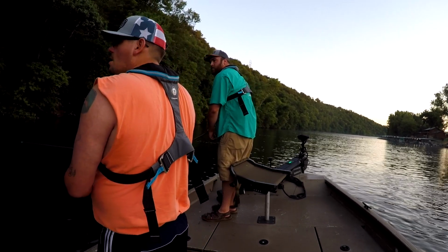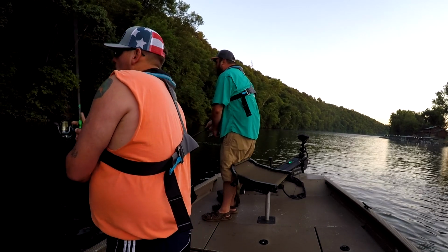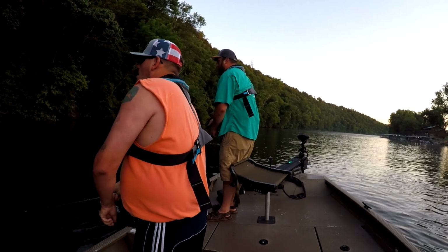There is a log out here from the Lilley Valley someplace. It kind of goes up like this, you can see it.